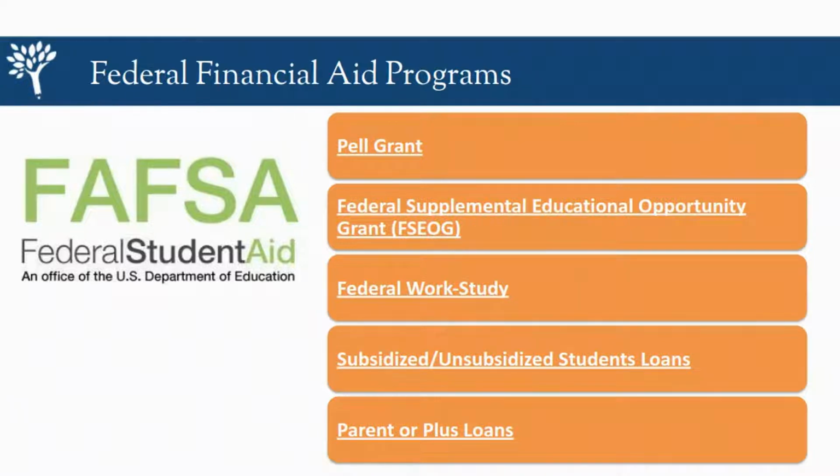If you apply for financial aid, you may be offered student loans as part of your school's financial aid offer. A loan is money you borrow and must pay back with interest. If you decide to take out a loan, make sure you understand who is making the loan and the terms and conditions of the loan.